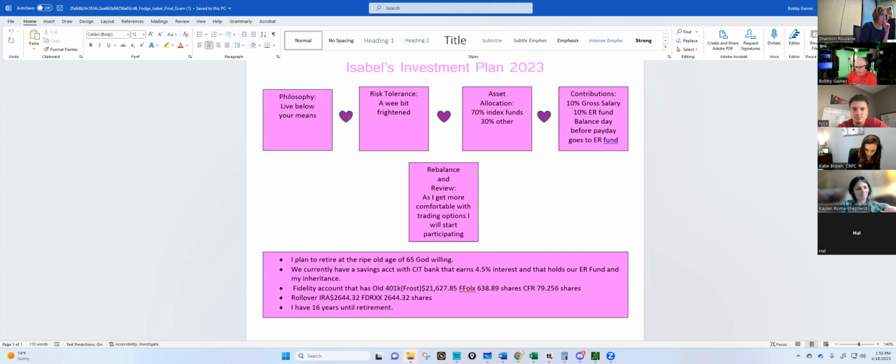I would check on those, right? Double check that FFOLX and the FDRXX and see if that's ultimately exactly what you want to be in. Another thing I would tell you is, on that 4.5% interest rate, you may want to check into Treasury bills that are paying over 5% interest, particularly for a year or even shorter. So you could maybe up that. But yeah, really good plan. Any questions or comments on Isabel's plan? Thank you for sharing, Isabel.